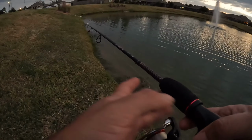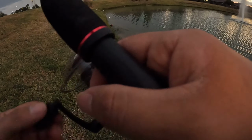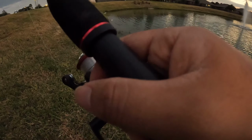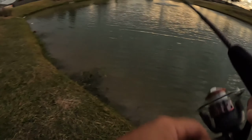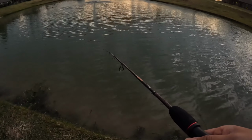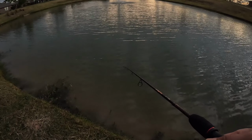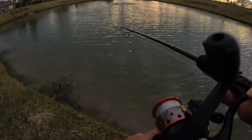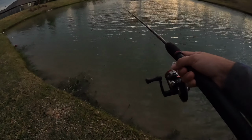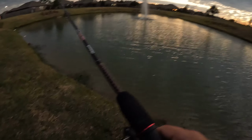There he goes. All right, back to the drop shot. We're still trying to catch, I guess it'd be fish number four now. Another bass at least, because now we have a bass, a catfish, and a bluegill. Come on, bass, come on. Where are you? Try out by the fountain now.